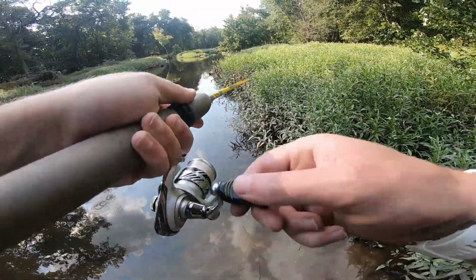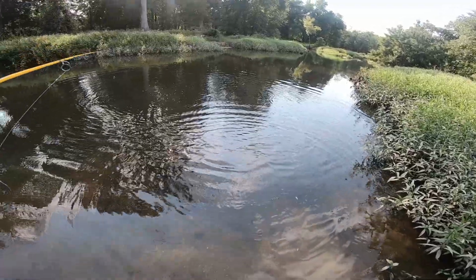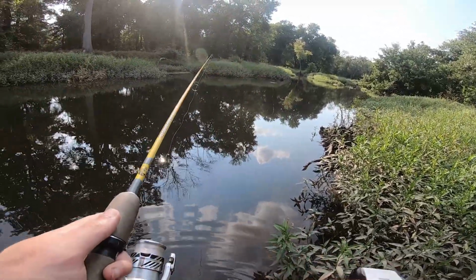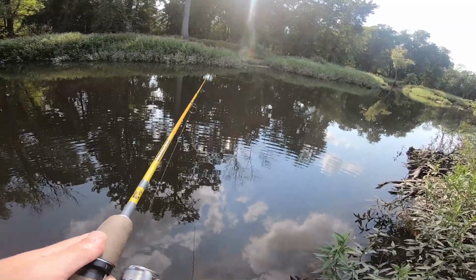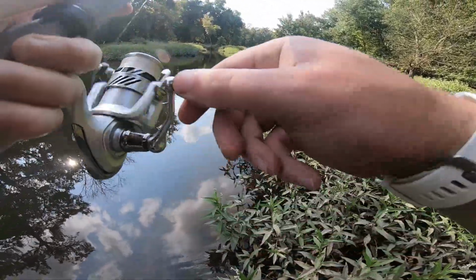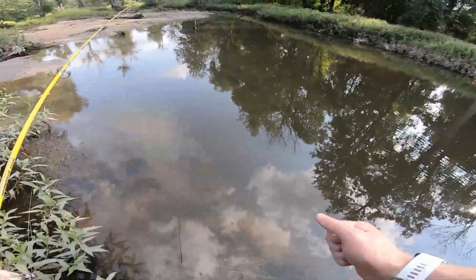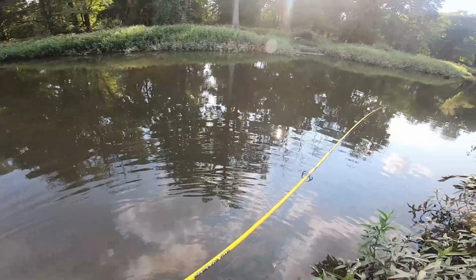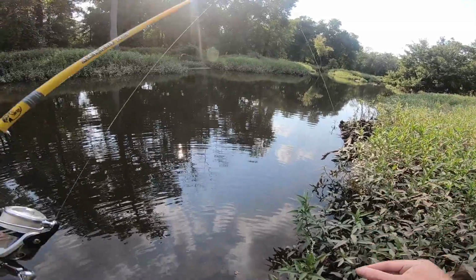Here's a fish. It's a bass, I think. Oh no, how did he get off? That was disappointing. Thought I had a pretty good hook set in him too. There we go. No, he broke us off. It was a pickerel. That was a nice pickerel, and he just slammed it. And 4-pound test. That was probably like a 14-inch fish, maybe. We were really working it aggressively.